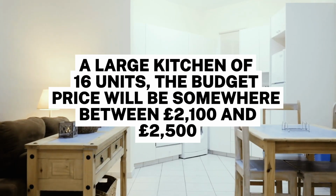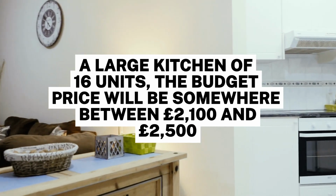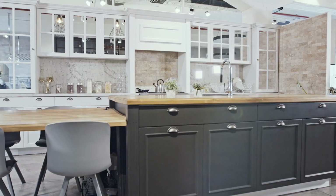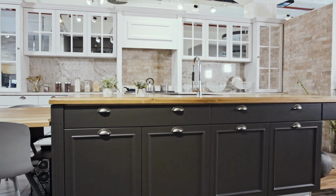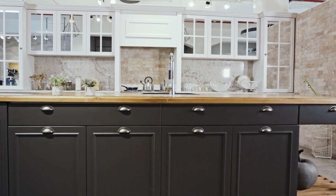Looking at a large kitchen of 16 units, the budget price will be somewhere between £2,100 and £2,500. The mid-range is between £5,500 and £7,000, while the luxury price will be between £7,500 and £10,000.